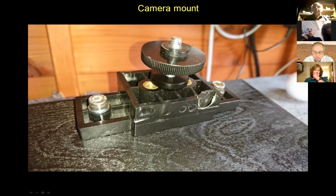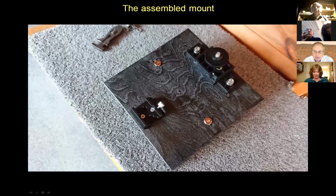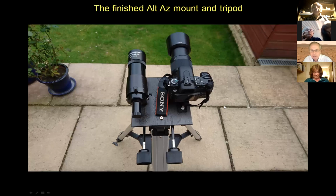So I got a piece of thread, the UNC thread, bought some nuts, and this is one I had already, so there's a nut to fit it to lock it. So I then bolted those together onto the table, and it's all ready then to go onto the assembly. So I've got my finder off my refractor on there, the DSLR on there, and on the alt-azimuth stand.